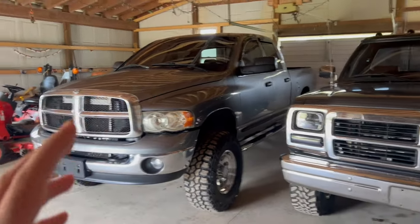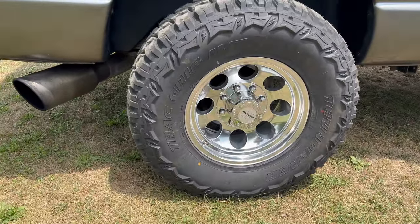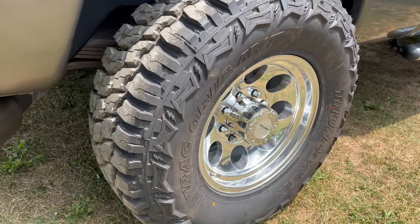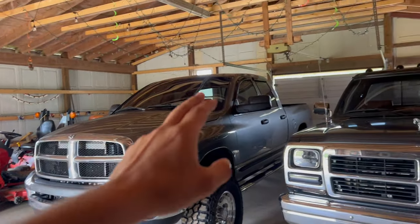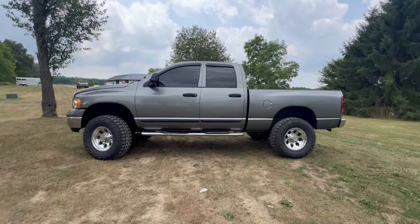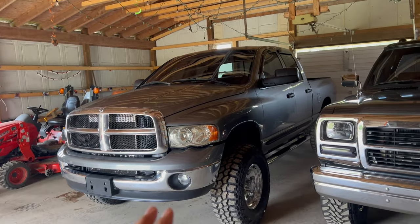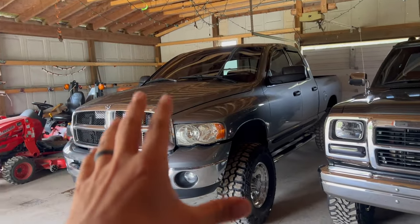So in terms of the base truck itself, before getting into anything performance-wise: 17 by 9s, zero offset, 35 by 12.50s. It has the remote lock, unlock, four-door, six-passenger. It has 15% tint on the side windows and the back glass. It's got the beautiful factory paint, a 2.5 inch leveling kit, running boards, and it's a rust-free truck from Utah.